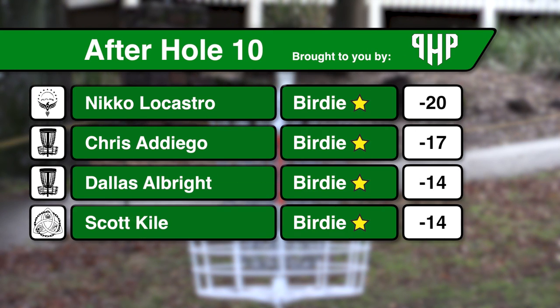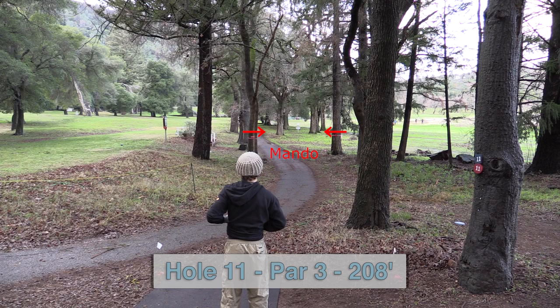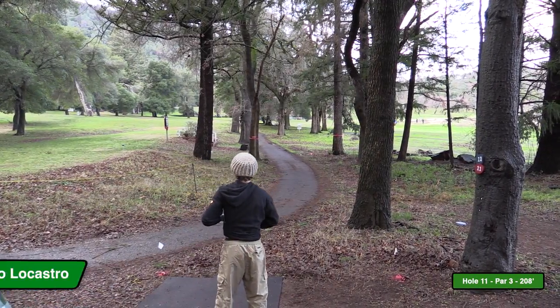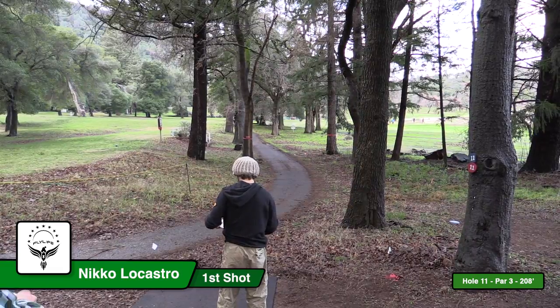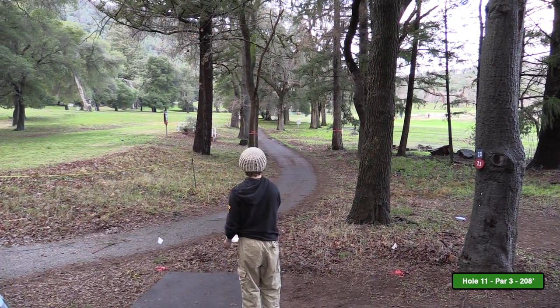Coming up on the double Mando. There's another star frame, the fifth one for the round. This hole, 208 feet, double Mando, pretty straightforward. It does have a separate blue tee, but it's not any longer than the red tee, it's just off to the side of it. Might even be a little shorter, which is weird, because the red tees are typically the short ones at this course.